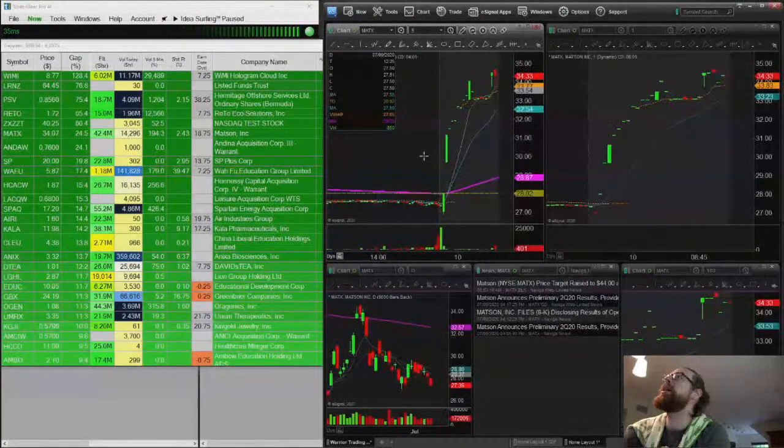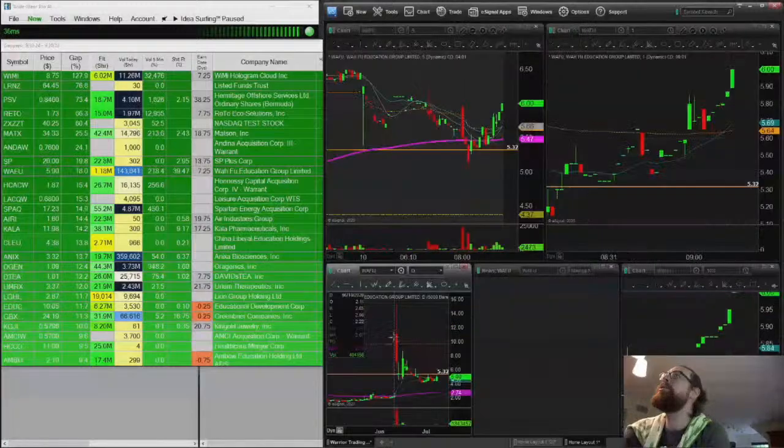WAFU, we've traded this one before. The last time it had this huge move from 8 all the way to 16 or 15, pulling back now. It popped up a little bit. Looked like after hours. I don't see news on it. Let me just check my other headline here.